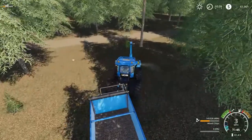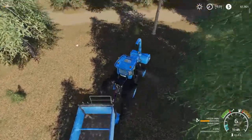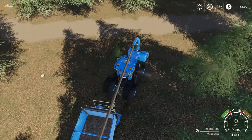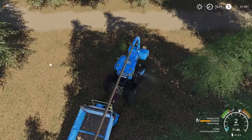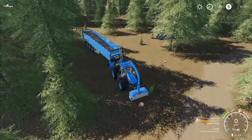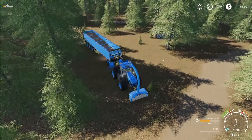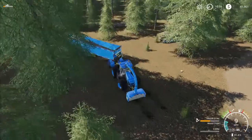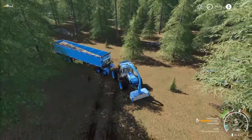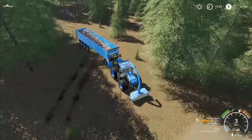And there's also one of those big trees there. We're going to go ahead and cut that down too. Those things are pumping out like 10,000 liters of wood chips. We have 154,000 liters in here right now. 51% full. Which is really good if you ask me. This thing has quite the capacity on it.